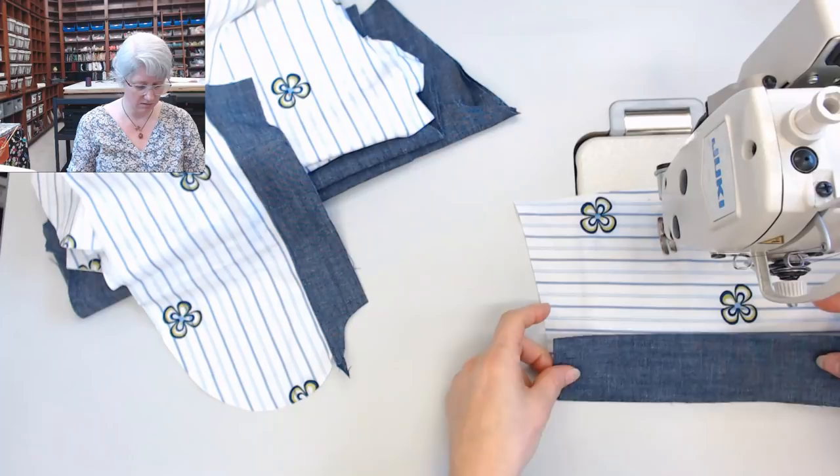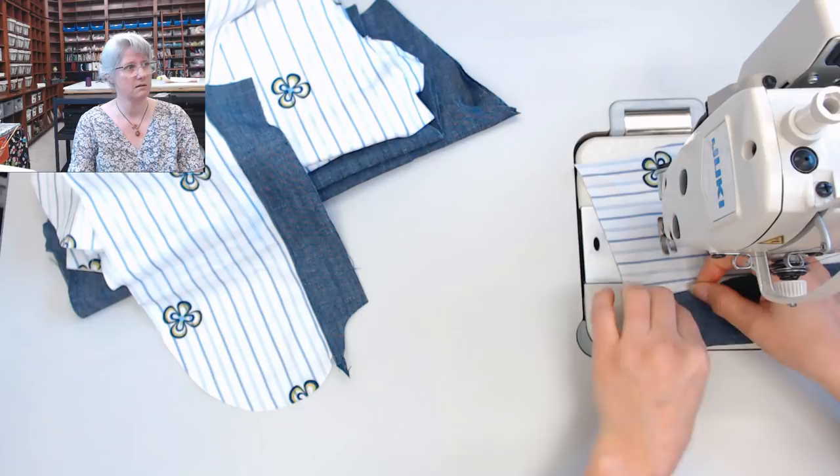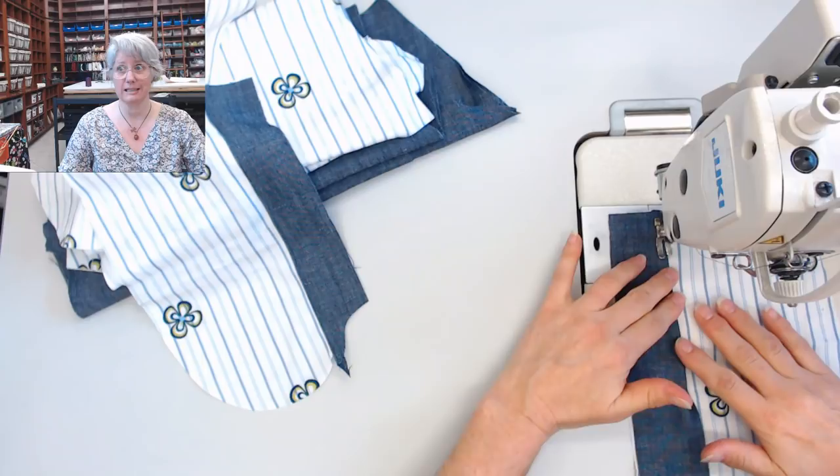But I wore this dress yesterday that I made a couple years ago. It's called the Amelie dress. It's by Green Bee Patterns. You've definitely heard me talk about it in the past, and I have several. But it's totally bias cut.